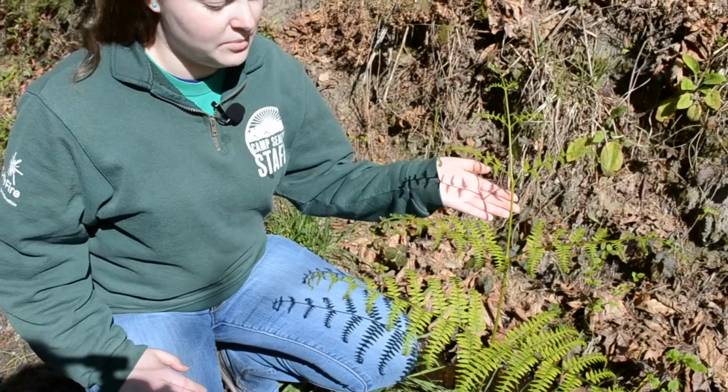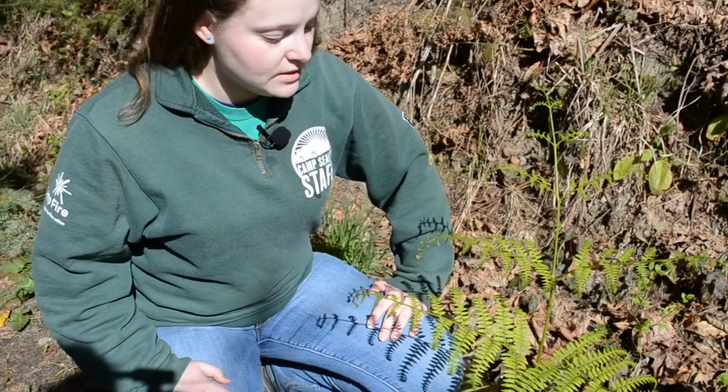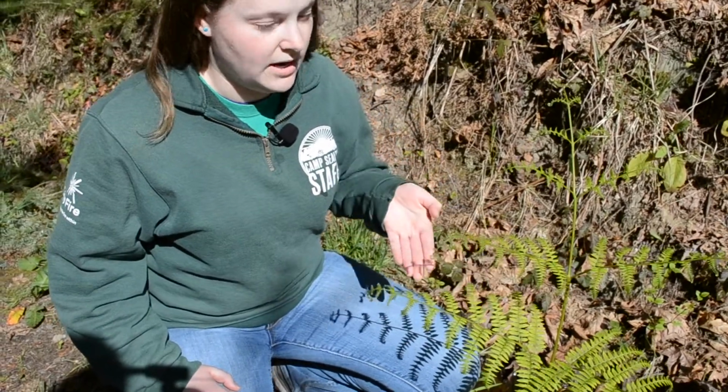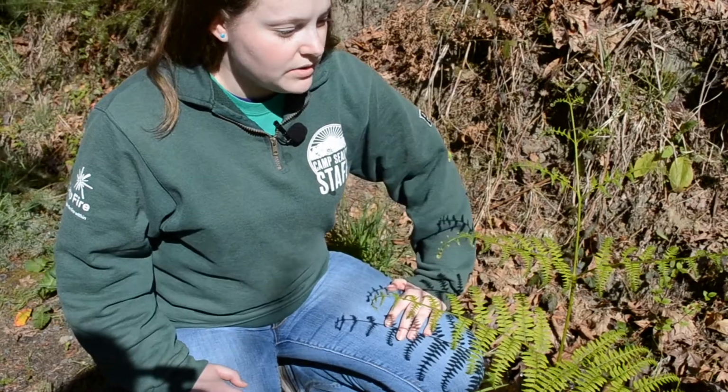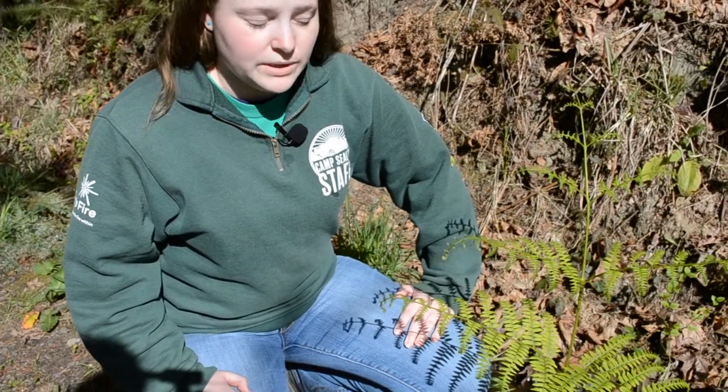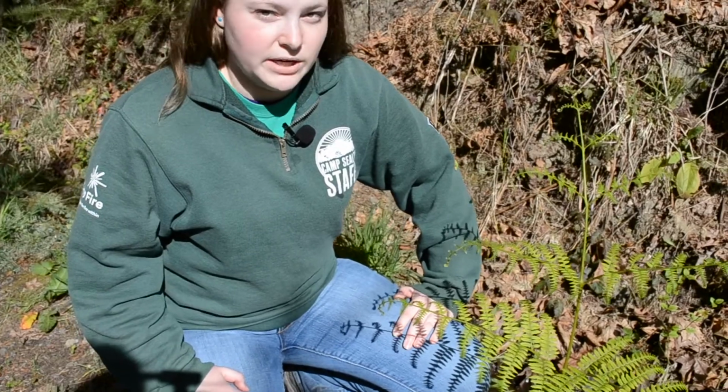Here we have an example of a bracken fern. You can tell this is a bracken fern because it's one of the only ferns that actually has branches coming out from the stem. It's also one of the only deciduous ferns here at camp, which means that it dies off in the winter and then grows anew in the spring.